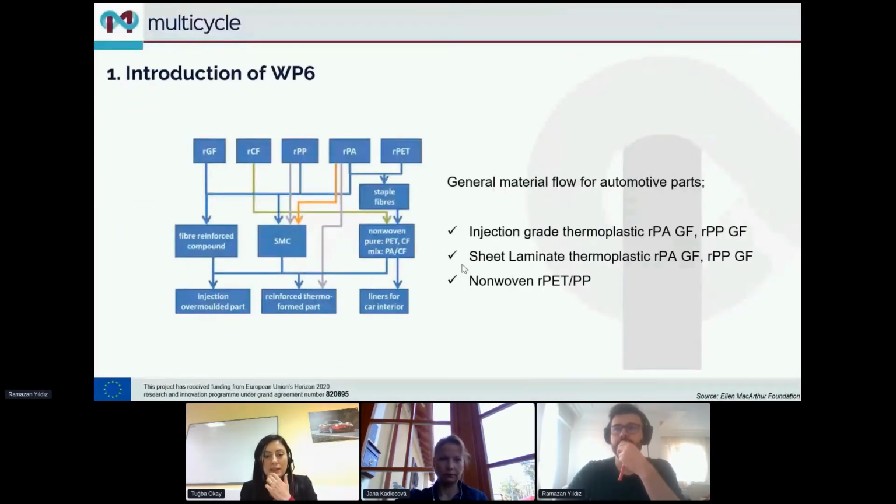Yes, that is the current polymer and fiber-based structure. I mean, polyamide and polypropylene-based composite structures exist with glass fiber contents, and then that was the battery carrier part. And for the non-woven side, recycled PET and PP-based materials exist here. And that is the general material-to-component workflow.